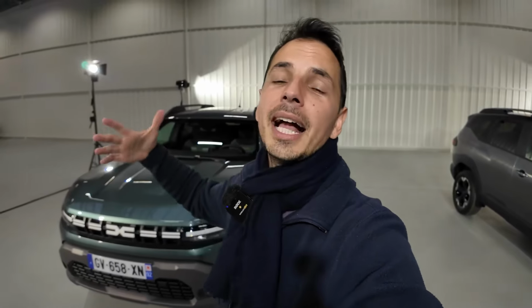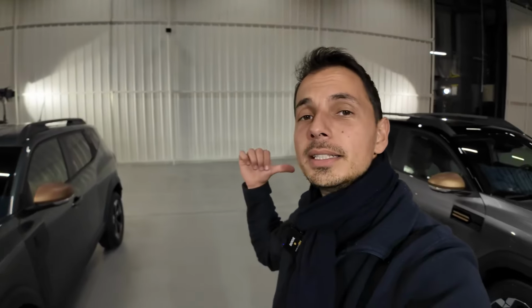In brief, I believe the Dacia Bigster will be an excellent car and hopefully a great success for the company. Like the Duster, it's slightly pricier. The Duster initially started at 12,990 euros, if I recall correctly. I saw the ad at that price. It was very appealing. I'm excited to see it, along with the financing offers and rental options.